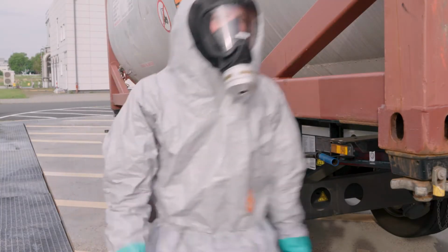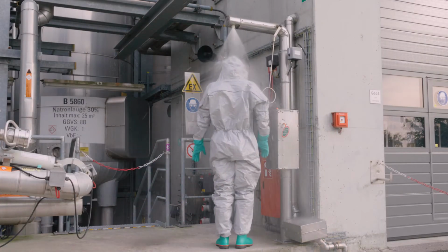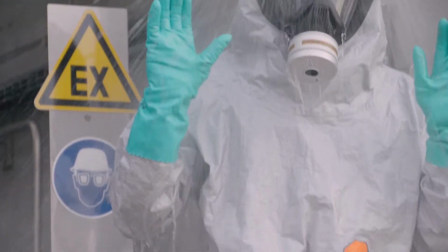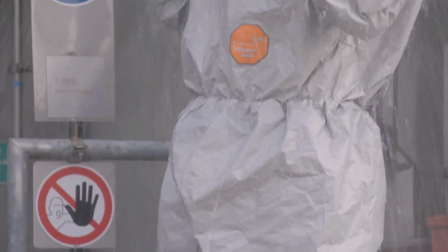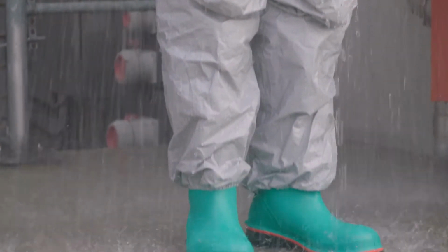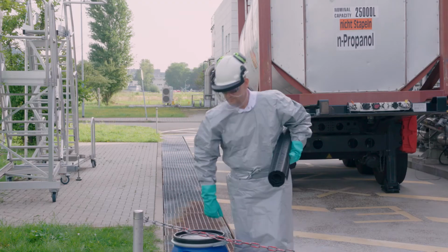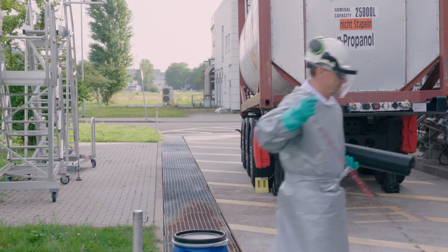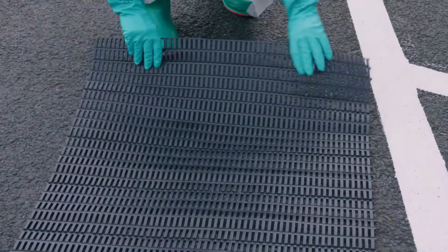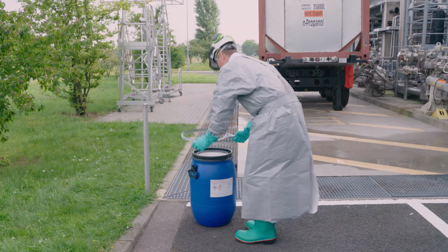If the coverall gets contaminated, rinse the garment, gloves and boots carefully with water. Don't use high-pressure cleaning. Go to a clean area for the doffing procedure. Prepare a waste package and a rubber mat. The helper wears PPE to avoid getting contaminated during the doffing.